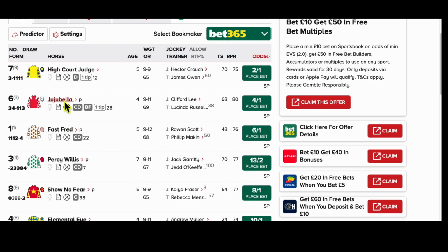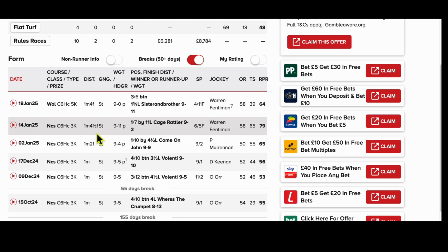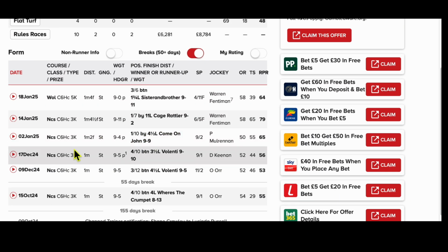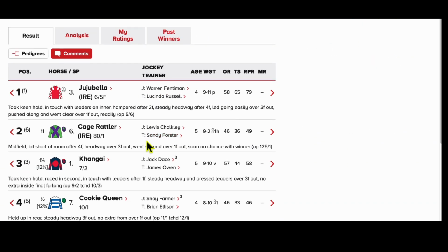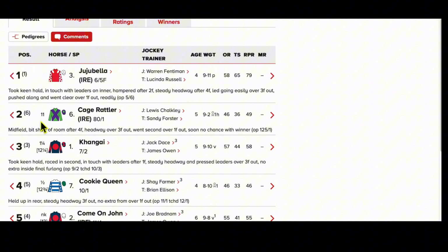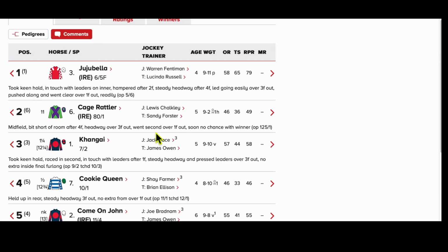We've got Juju Bella. Sounds like some kind of witch doctor. Won 2 of its last 3, including an 11-length apprentice race. Won by 11 lengths. Small field. Not up to much though. You never know.